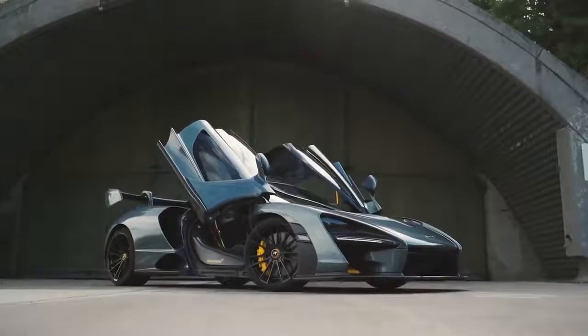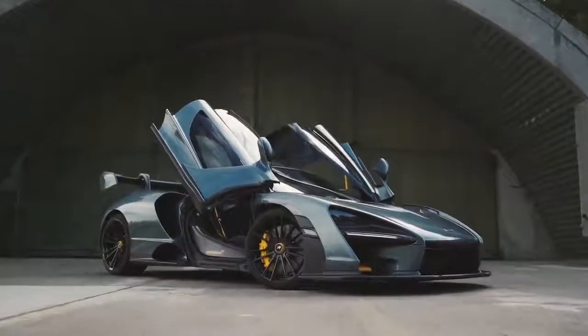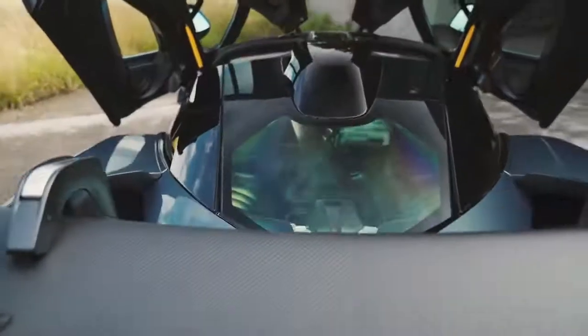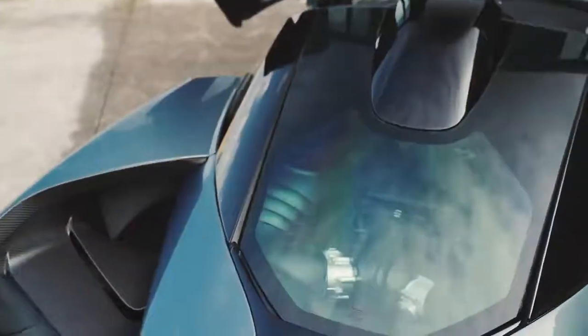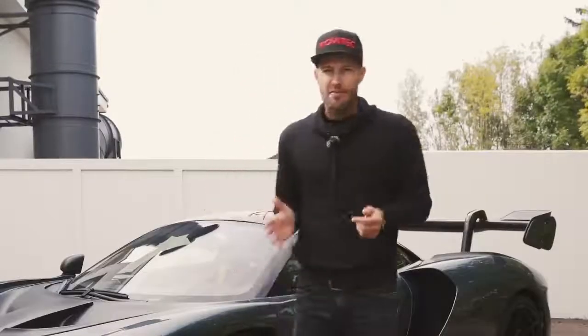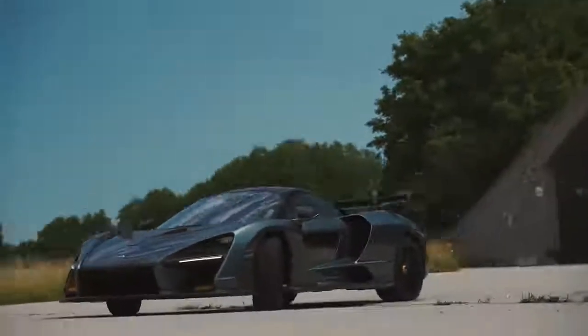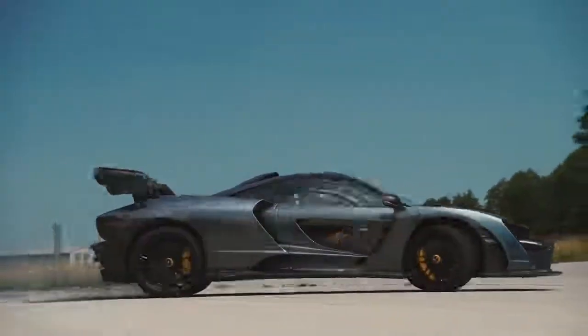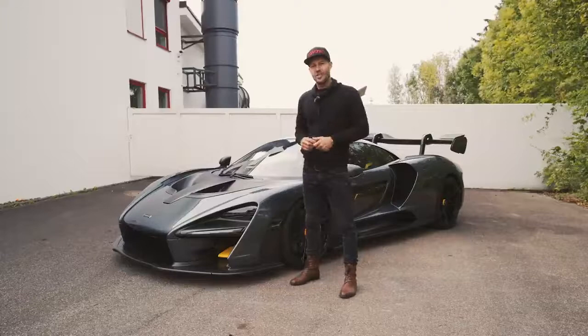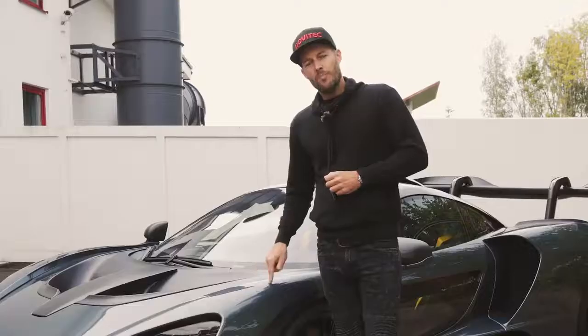Today, we're going to be talking about this magnificent car over here, the McLaren Senna. This car is fitted with a 4-liter twin turbocharged V8 engine. It's the most powerful engine McLaren has ever fitted to any of their road cars. It produces 800 horsepower and 800 newton meters of torque. But not this one.